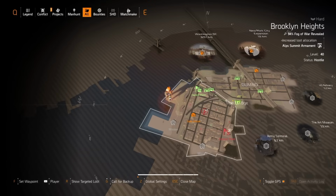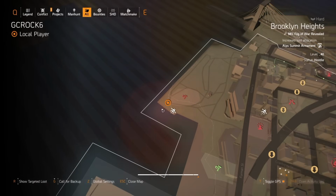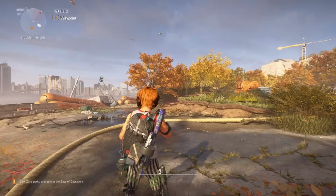So for this secret loot drop, you just want to make your way to this location on the map in Brooklyn Heights. Just come to the pier here, the waterfront. And where I'm positioned here and where I'm putting my marker is like a boat you can use as a reference point as to where you need to be. There's also a collectible. I didn't get the collectible, so that was there as well.